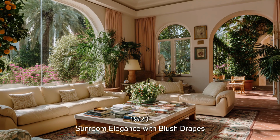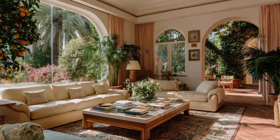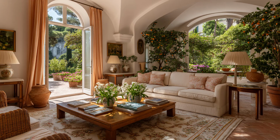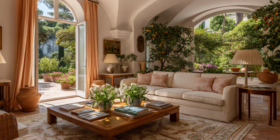In a floral sunroom, blush-toned curtains frame cream leather sofas. Woven baskets and terracotta vases fill the space with warmth, while light dances on vintage tiles. Fresh roses and pastel linens whisper the promise of spring, delicately entwined with Italian heritage.